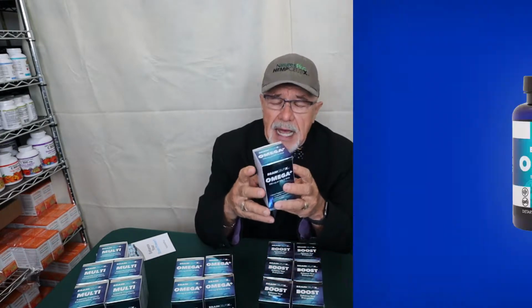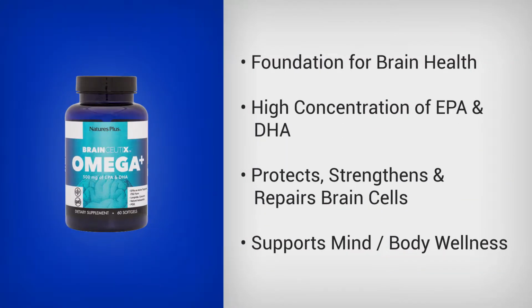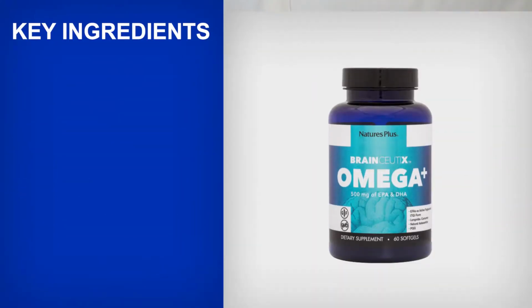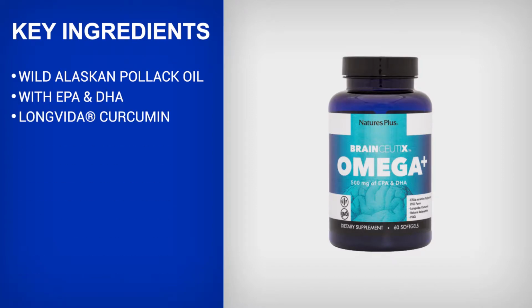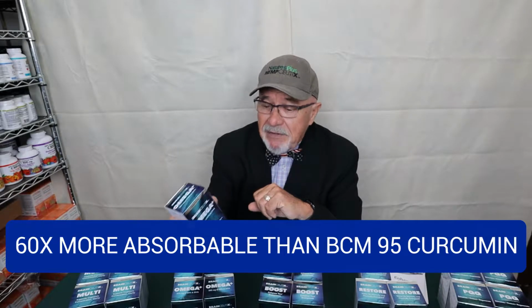Next one we're going to go to is the omega. Now, omega, what are we looking at? A fish oil, right? But the key here is the other key ingredients. This is wild Alaskan pollock with EPA and DHA, along with Longvita curcumin. Longvita curcumin is so unique because it crosses the blood-brain barrier. Longvita curcumin is 60 times more absorbable than 95.